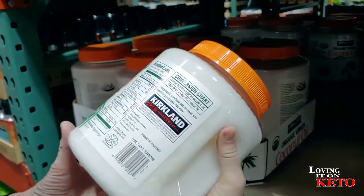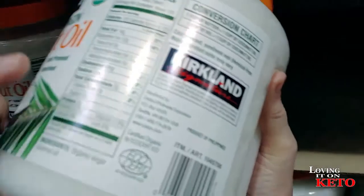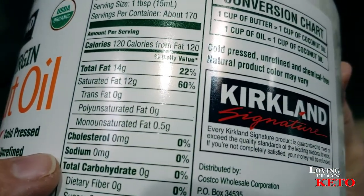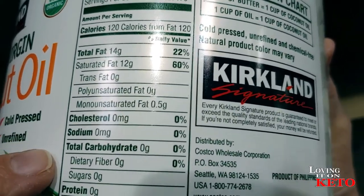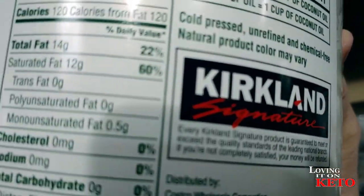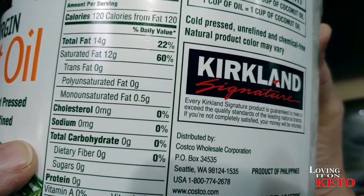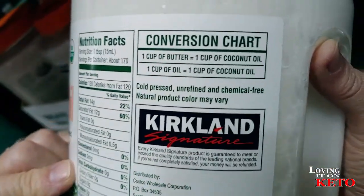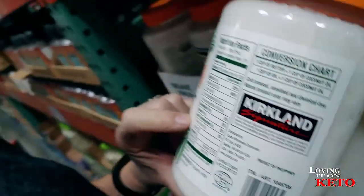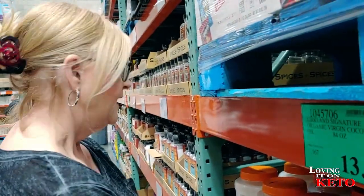You can get the extra virgin olive oil. Oh, organic. Zero carbohydrates. This is great to put on your skin after a shower. Use it instead of more expensive lotion. It's really great. What about your hair? It's great for your hair. Put a little bit on, wrap it in a towel for a few minutes, and then give it a good shampoo. It's great for that. It's good for cooking too, folks.